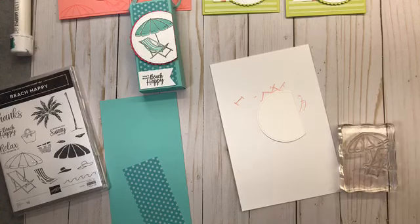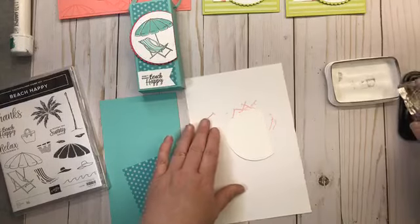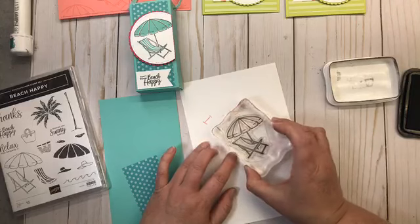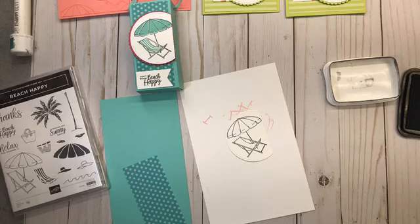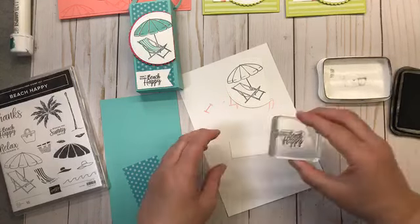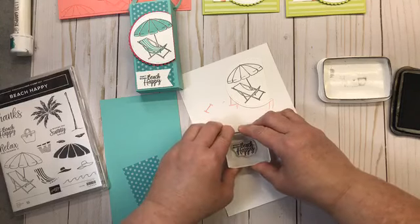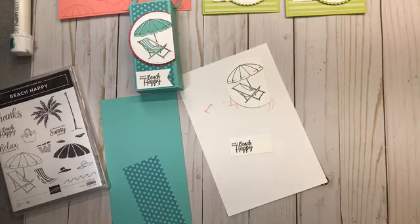Again, we're going to use the beach chair. And we're going to stamp that and try to get most of it right on our circle, even though we've cut a little piece of it off. And then I'm going to use the saying again, don't worry, beach happy. And I have that on a piece of 1 inch by 2 1/4. I'm going to stamp it off to the left, and that way, if I need to cut a little piece of it off, I can.